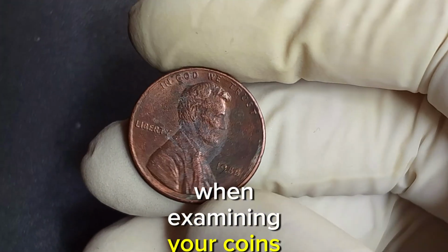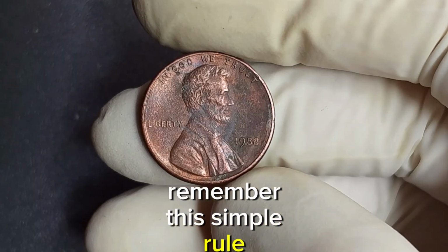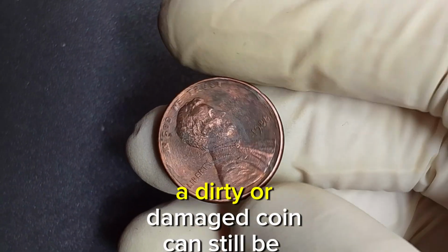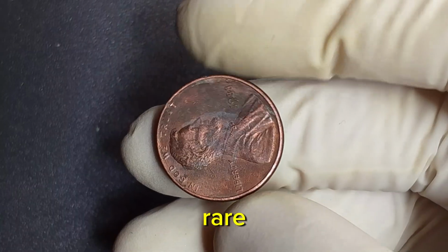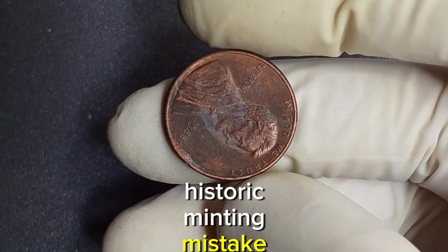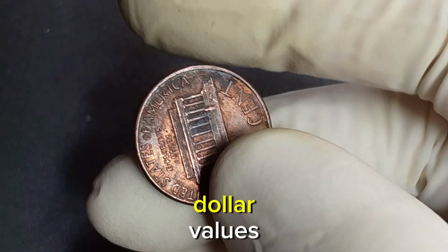When examining your coins, remember this simple rule: condition matters, but rarity rules. A dirty or damaged coin can still be rare. And rarity, especially when paired with a historic minting mistake, is what drives million-dollar values.